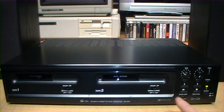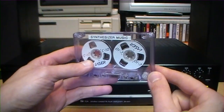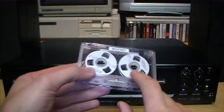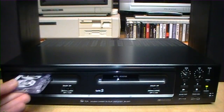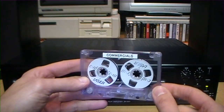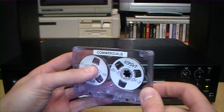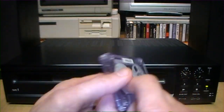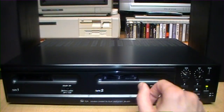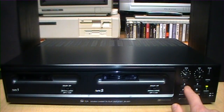To demonstrate the automatic playback function of this deck, I prepared 2 tapes. This one has synthesizer music on the A side and Mozart on the B side. So I'll stick that in deck number 1. This one has some commercials and station IDs on this side, and on the B side it has jingles. So I'll stick that in deck number two. Now I'll press play and you'll observe the order in which it plays them.